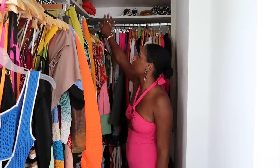And then up here, I have skirts, tops, and blazers. Thankfully, it all fit. I'm very, very happy that it did. Oh, you guys, so, so good. I think what I'm gonna end up doing is a closet favorites video, and that will be coming up soon. So really happy with how my closet turned out.